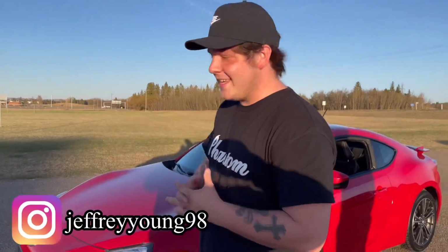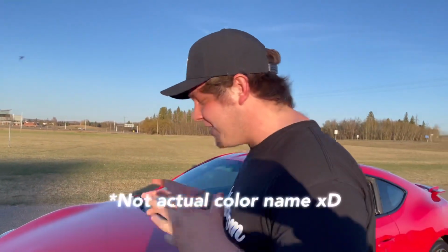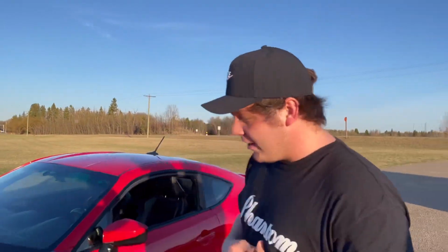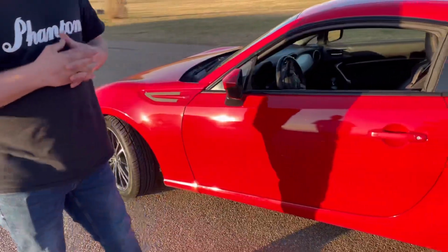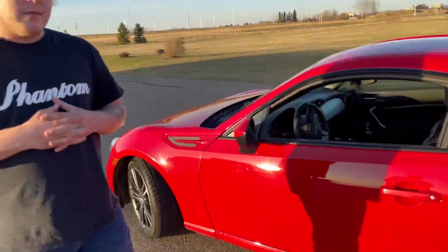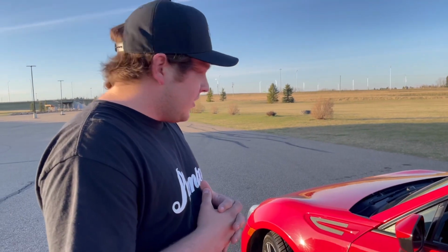Well, as you guys can see, this is the Subaru BRZ, and as Carson says, this is a Japanese red. So it's a beautiful coupe, two-door, very sporty. It has that limited slip differential in the back, so it likes to go sideways. This car is not known for its speed, but it is known for its handling up in the mountains and handling those corners. This car is a flat four pushing around 200 horsepower, making 150 foot-pounds of torque. And this car is incredible.